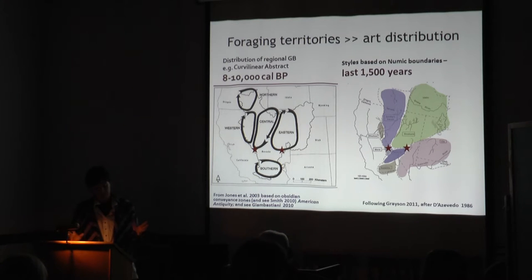People have devised many different foraging models based on obsidian conveyancing zones, for instance. And these are obviously more complex than just the distribution of identifiable lithic resources. But I would argue that this type of approach to understanding people's hypermobility in the early Holocene could be used as a basis for identifying early Holocene distribution of, say, the Great Basin Carved Abstract, which has been demonstrated in various instances now to probably date to around 13 to 15,000 years ago.